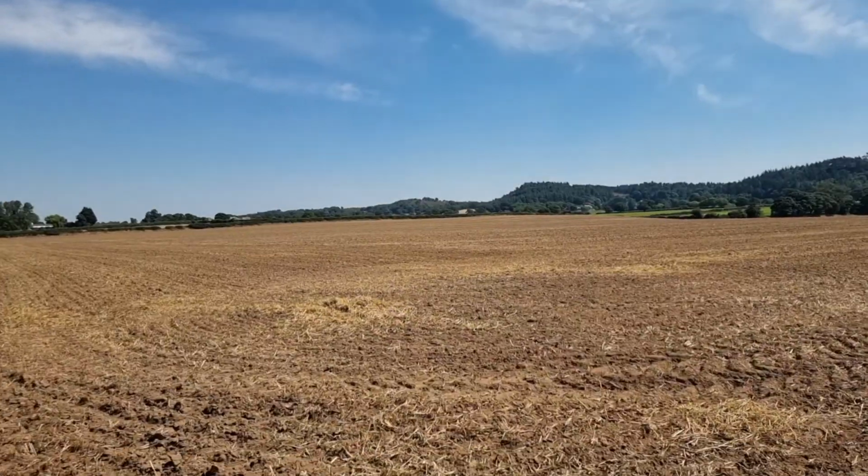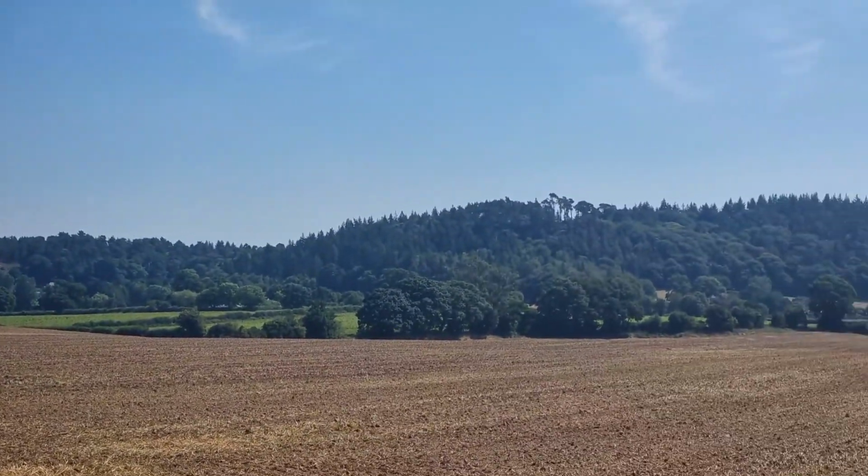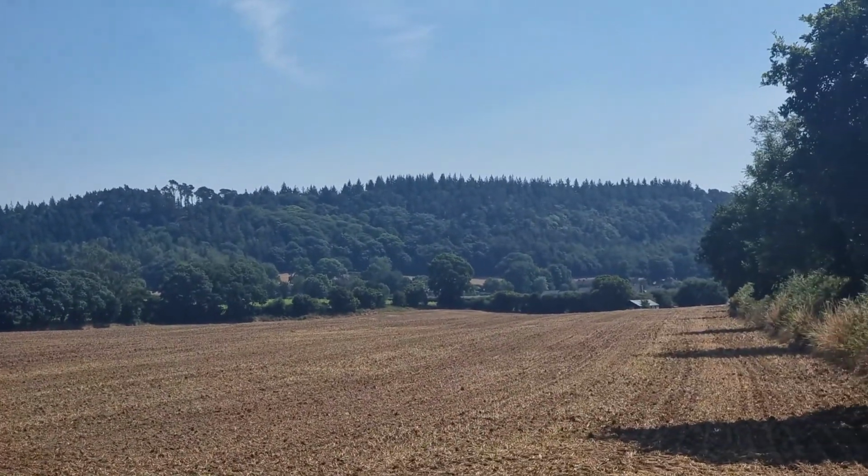Right, so I've got a bit of a climb to do today. I've got another couple of miles before I get there. I think it's this. So I think I've got to climb up there and over that. Which looks pretty steep. Let's go!